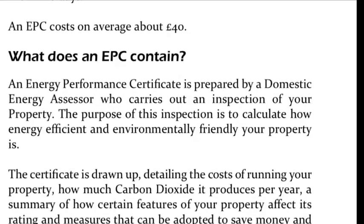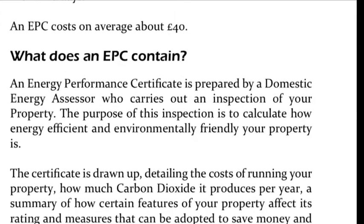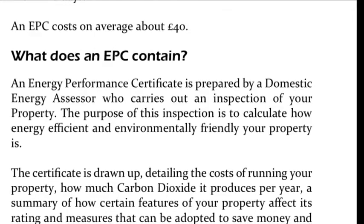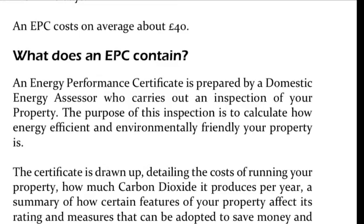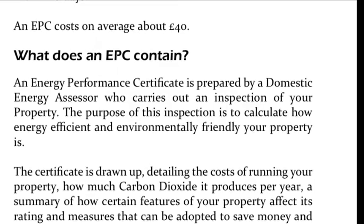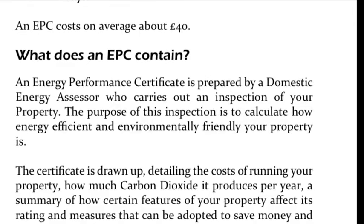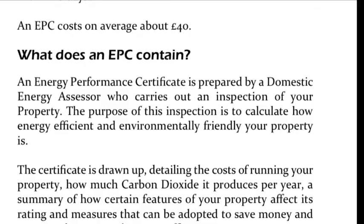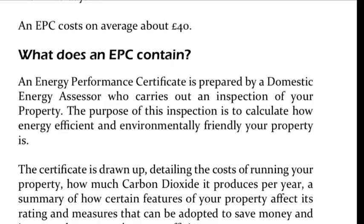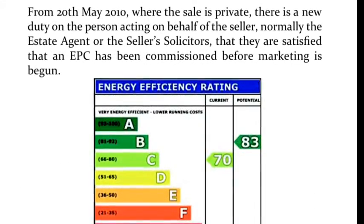Well, it's prepared by a domestic energy assessor, and they carry out an inspection of your property. The basic reason for this is to calculate how energy efficient and environmentally friendly your property is. The certificate is drawn up, detailing the costs of running your property, how much carbon dioxide it produces per year, and a summary of how certain features of your property affect its rating, and measures that could be adopted to save money and improve the property's energy efficiency.